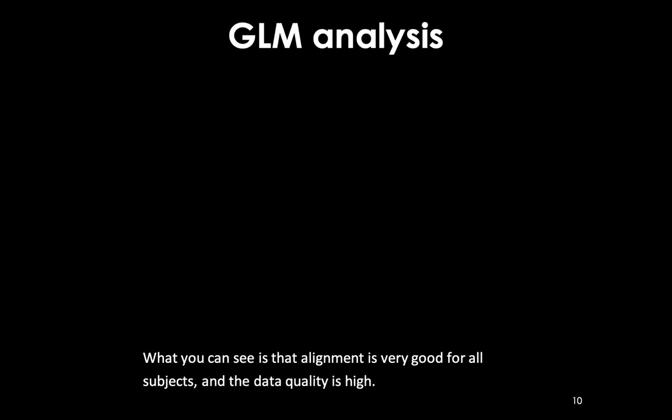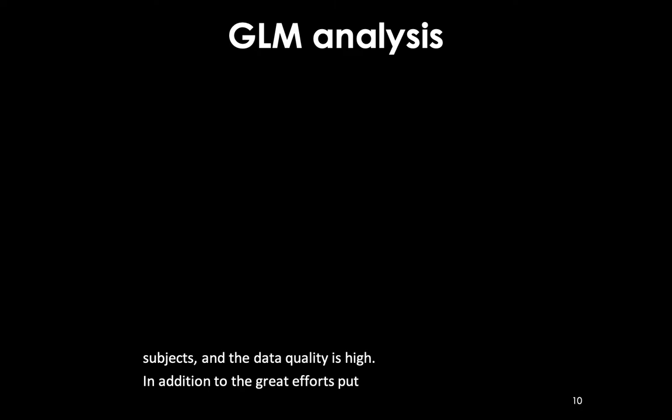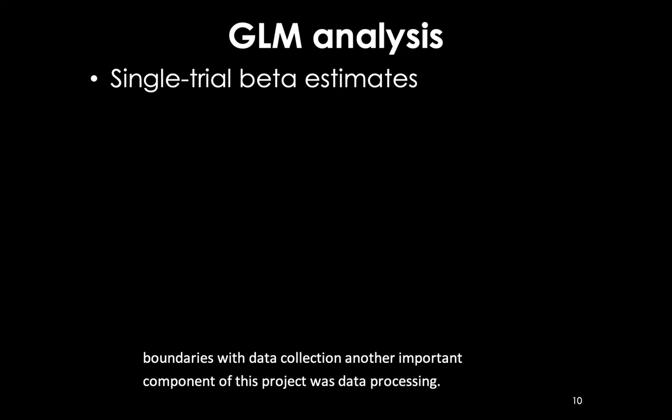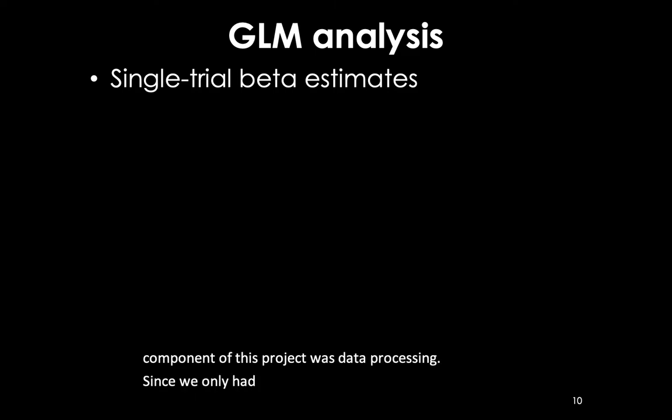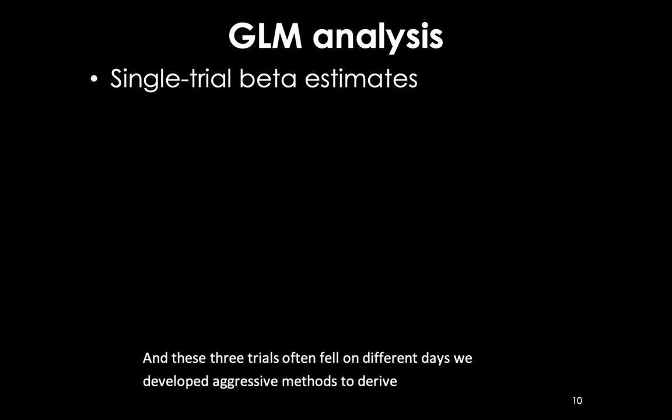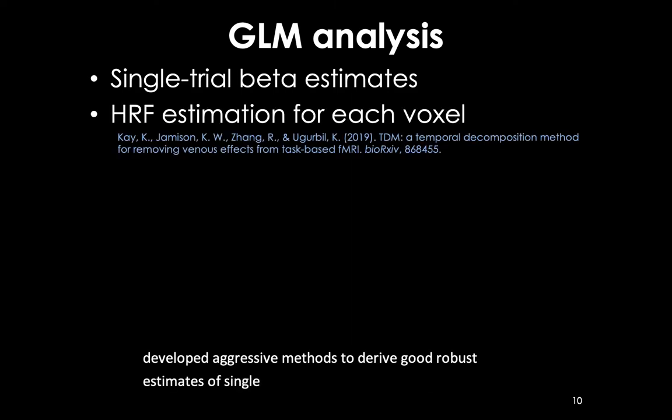In addition to the great efforts put into pushing the boundaries with data collection, another important component of this project was data processing. Since we only had 3 trials of any stimulus per subject, and these 3 trials often fell on different days, we developed aggressive methods to derive good, robust estimates of single trial responses.